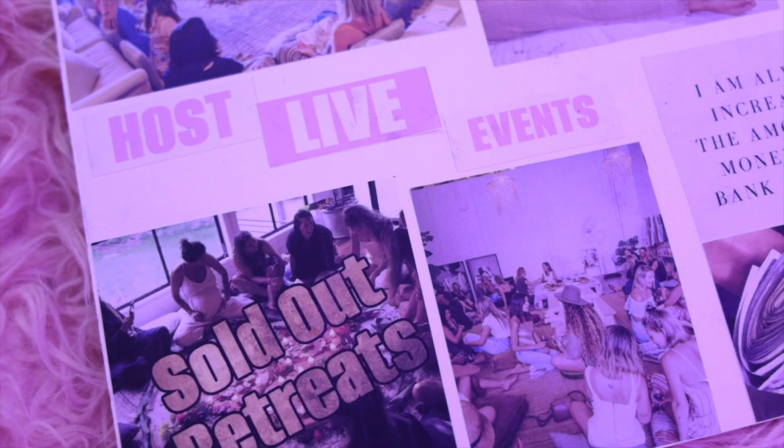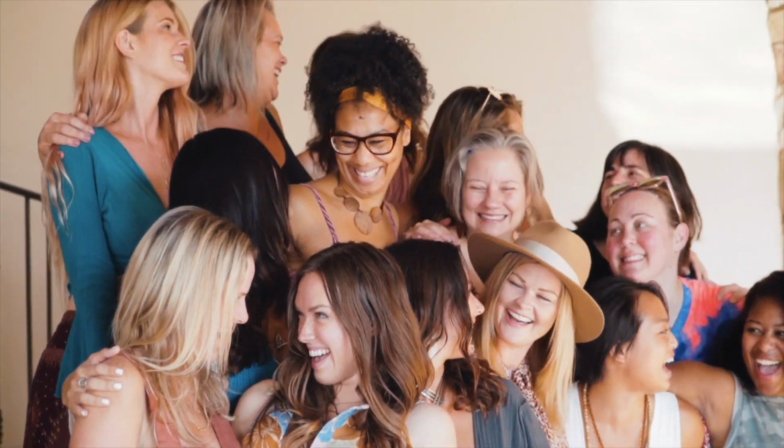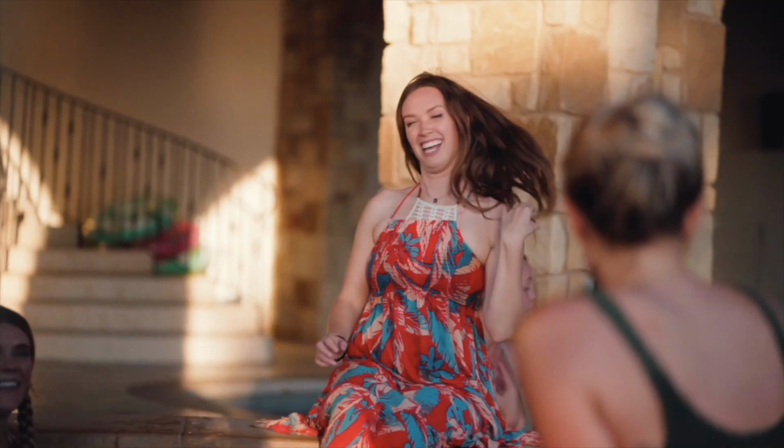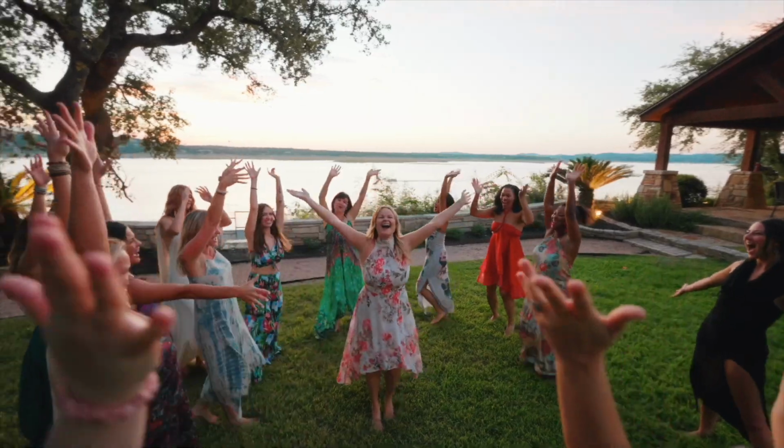But again, the tip with this is I've been putting a lot of thought and energy into it. Next step is to actually plan it out and go for it. Outside of the Into the Magic Mastermind, I want to hold other retreats. So maybe not content creation retreats, but just nourishing gatherings with women. I love doing them, so I want to do more.